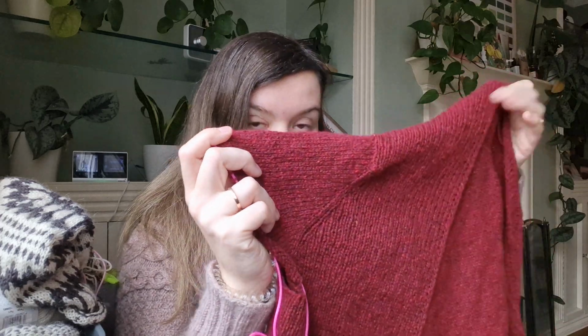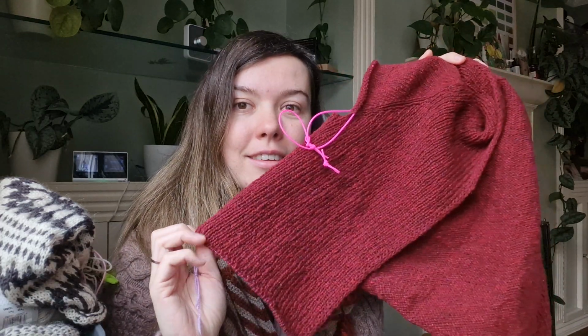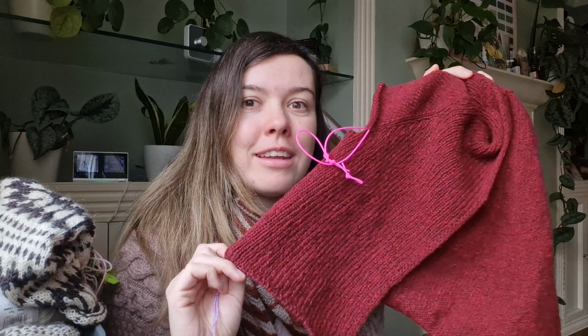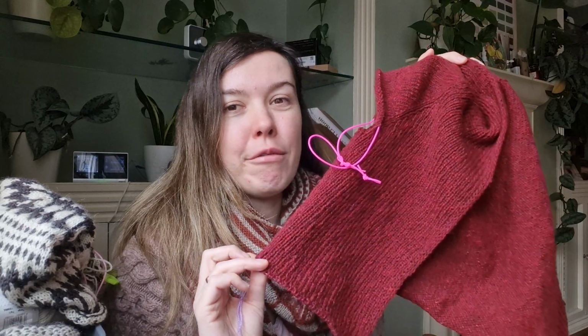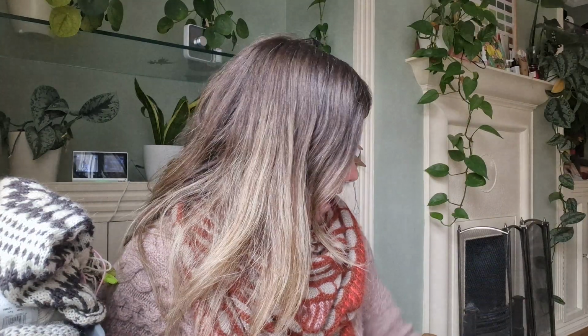But I do want this to be quite a bit longer, so I'm trying to stick through, and trying it on every now and then definitely helps, because I know it'll be a really, really good cardigan to have once it's done. So yes, that is what I have been working on these last, God knows, 10 days, 12 days, 15 days. And I have also been spinning, which sort of ties in with my acquisitions.